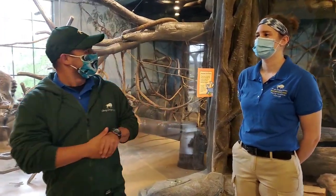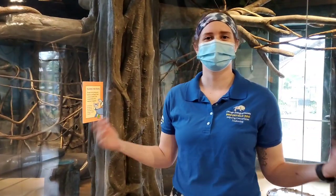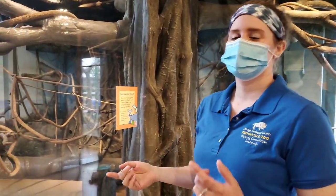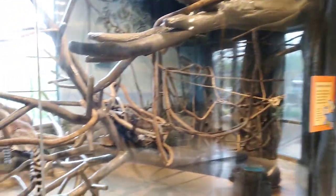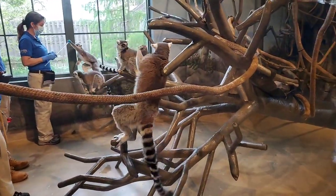So go ahead. Well, Craig forgot the most important part, and that's to ask if you guys like to move it like we do here at the zoo. If you don't understand that reference, it's from the movie Madagascar, and that's King Julian, who is also a ring-tailed lemur, just like our group here.